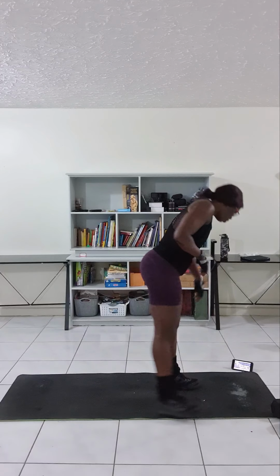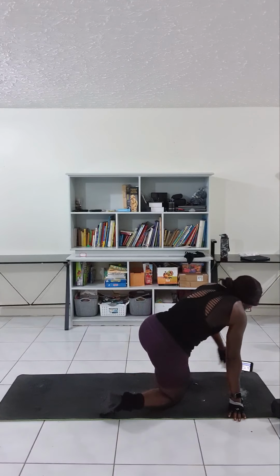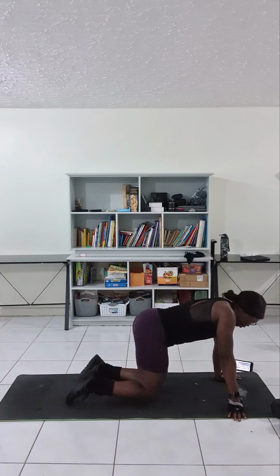So I'm going to put one leg plank. You need to find the one with the count is 30 on each leg. But I'm just going to do 10 on each leg, okay? So take a look.